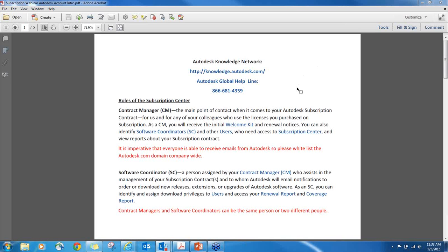The contract manager is the main point of contact. They are going to receive the initial welcome kit when you set up a contract in the beginning, and they're also going to receive renewal notices. They can appoint software coordinators. We as your reseller can appoint software coordinators, and I will show you where contract managers can do that on the site.